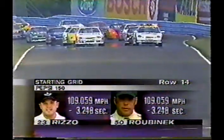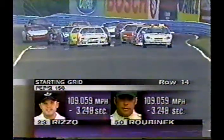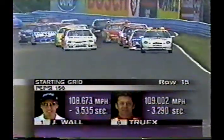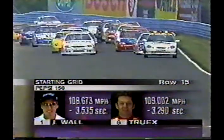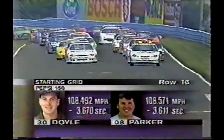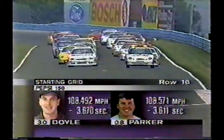In row 13, Butch Cohn out of Davidson, North Carolina, and Walter Riley, another rookie on the tour. Back in row 15, Brett Rubinick. He's a road racing ace, but a rookie in Busch North competition. Beside him, Rob Rizzo. Martin Truex finished 3rd here last year, started way back in the pack. And another road racing ace, John Wall Sr. beside him. Row 16, the 08 of A.J. Parker, flanked by Dennis Doyle.